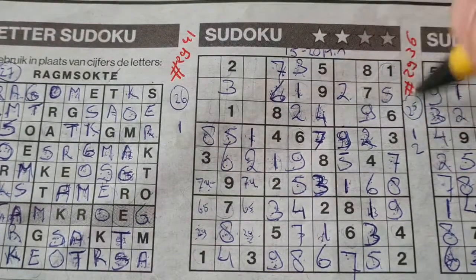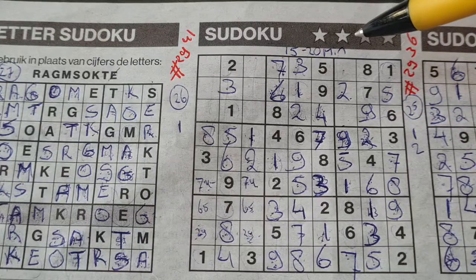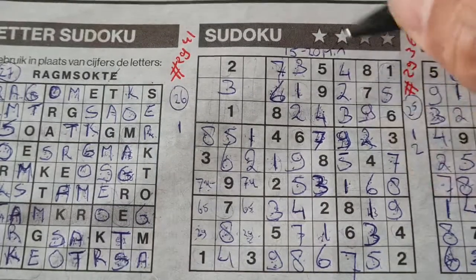Alright, 2 numbers left in this big square. 1, 2, the 3 is missing and the 4. 3 and a 4. We see here 4, no 4 there. 4 should be here and the 3 goes there.